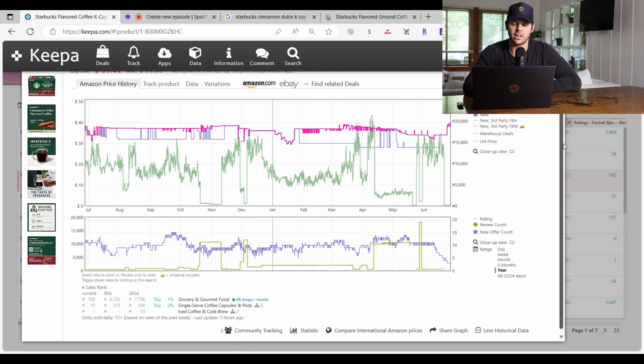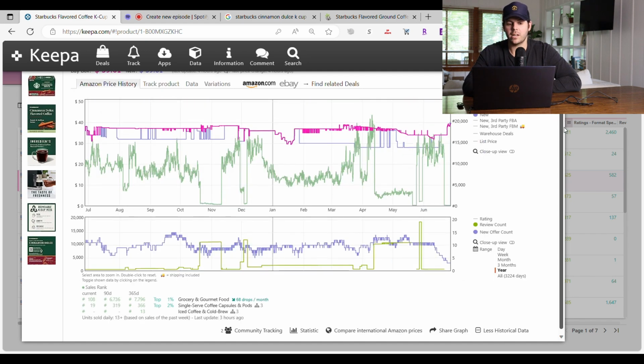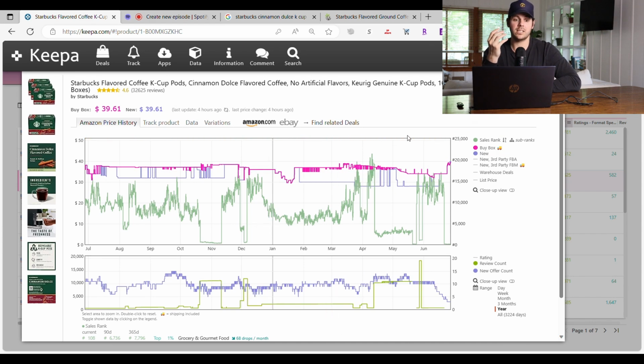So if I go into Vitacost, I might be able to drive that down. Sweet and Mellow Notes, definitely going to look into this more. But here's a great example, right? So we have a good selling product, a good brand. And because we filtered it to be just a few sellers, we happened to get lucky on this one. It was decreasing.